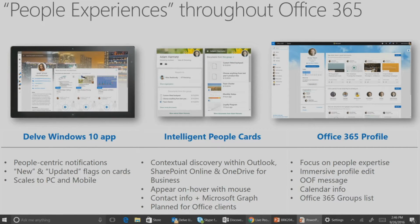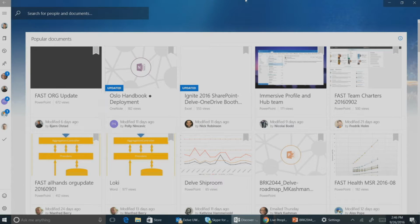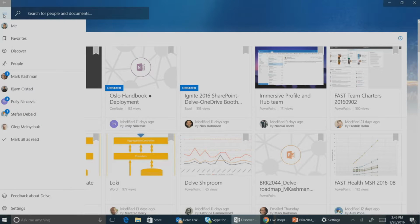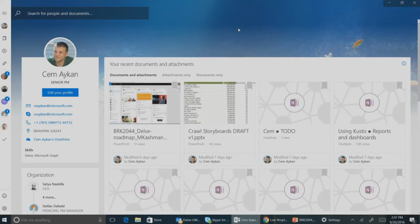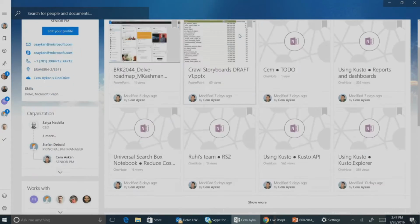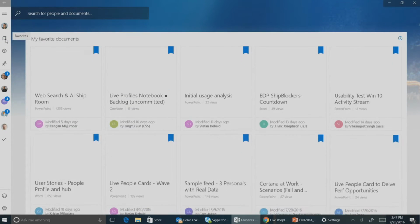So saying that, what I'm going to do now is start with the Delve Windows 10 app, and then we'll do a quick demo of the mobile version, and then we'll dive into the rest of the topics. All right, so here is Delve for Windows 10. As you can see here, there are various different views. I see that this is my profile, which I could get to. It's very similar to what you saw on the Delve web experience. Of course, it's a fully responsive design, so if I'm on a phone, this will render perfectly as well.